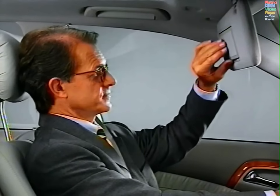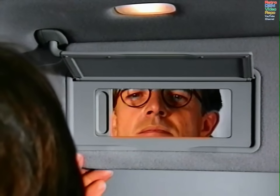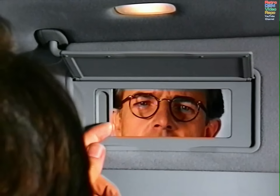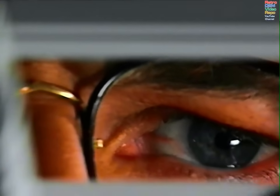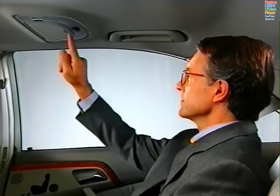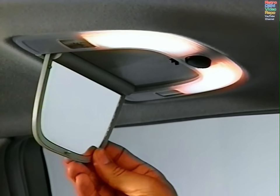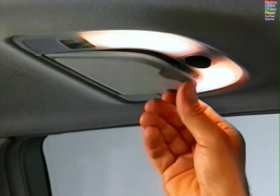The sun visors have illuminated vanity mirrors, with a choice between normal and magnified reflection. Of course, the rear passengers have not been forgotten. They too have illuminated vanity mirrors and separate reading lights.